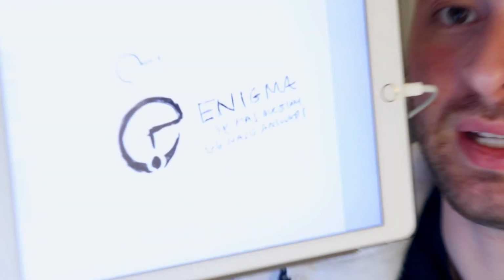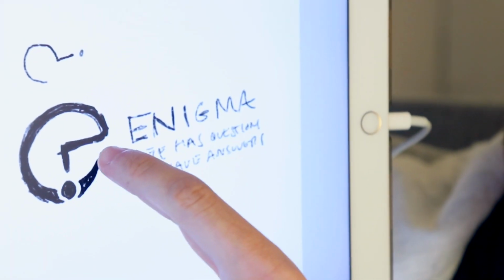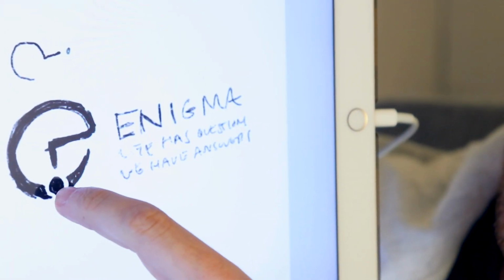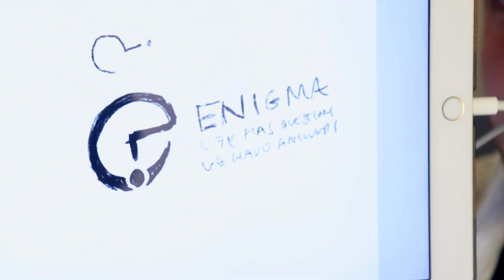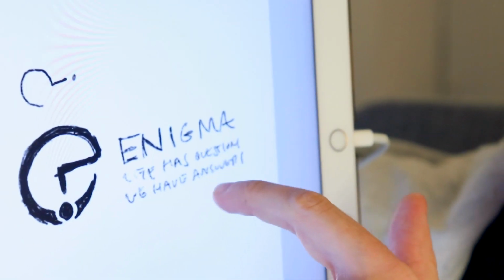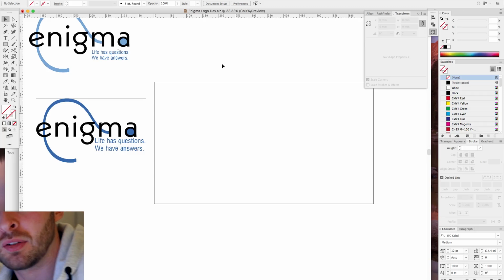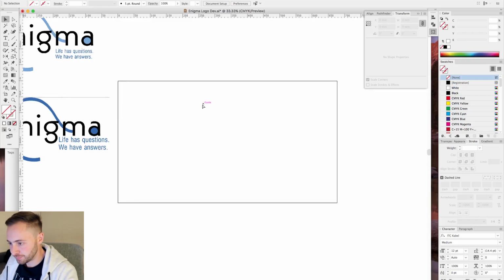If I zoom in here, I've drawn out this rough idea where it's a question mark that goes into an E, and then we use the point as a break, but we still have the tail of the E. So I feel like we could make this work. And then I'm also going to look at a different text layout for this side, which comes down to personal preference really. There's nothing really wrong with your text layout apart from maybe a little bit of spacing and alignment issues, but I'm just going to look at a different direction because I think it would be fun and look quite cool. So let's get into this.